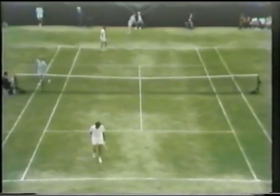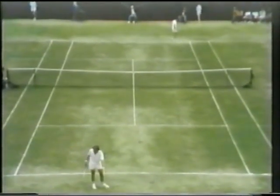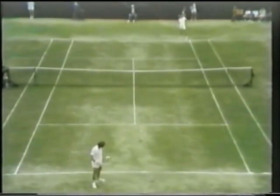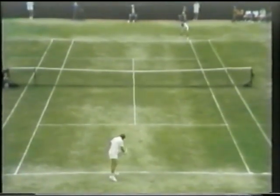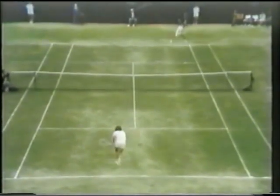Well, I'm amazed, Tony, at the ability of the groundskeeper here. Oney Sheridan does a great job because he had that tremendous amount of heat. He had to overwater the courts to keep them from really dying. He's produced a good one.